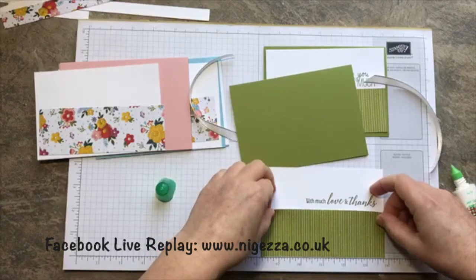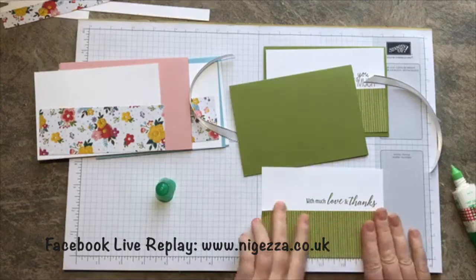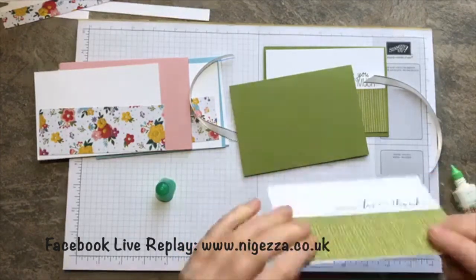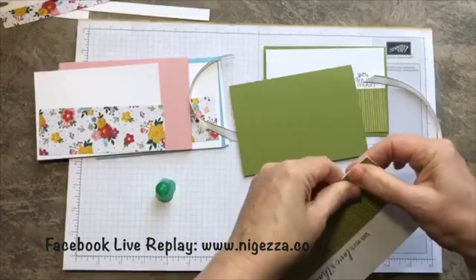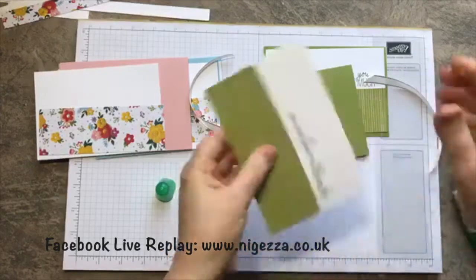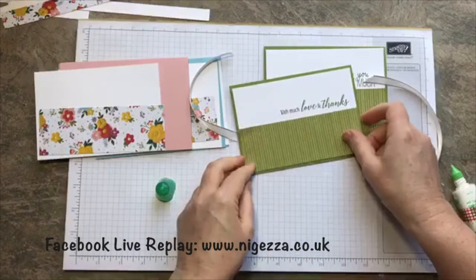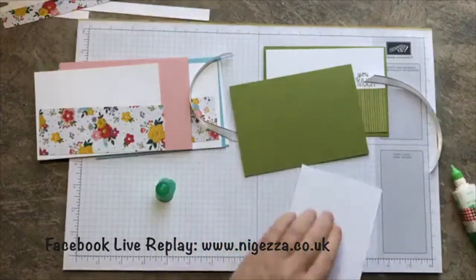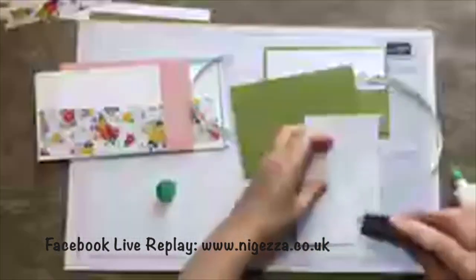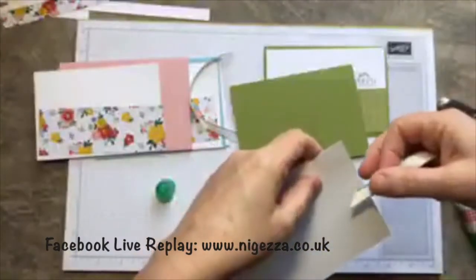Down there. And then give it a wiggle on the back. Yep. And then we'll just put a bit of fast fuse for quickness there and there. Catch the ribbon.